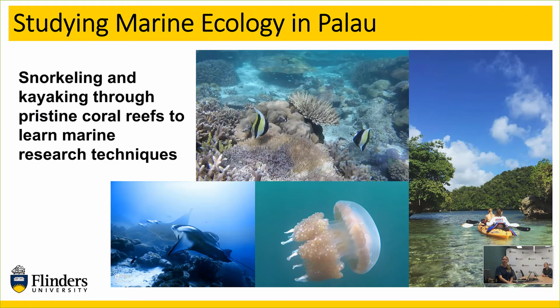So just about every day, a boat would take us out, we'd go through the Palauan rock islands and we'd snorkel through coral reefs to learn marine research techniques. So this was really centred around learning tropical fish and coral identification, and also how to conduct transect surveys to assess the abundance of these.